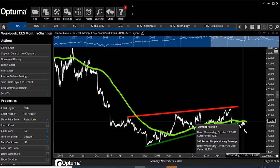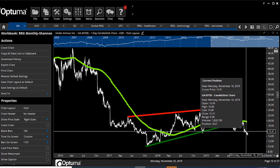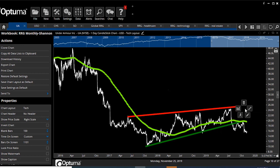So this was another great sign that you wanted to see the stock try to turn around, but it hit the 200-day moving average and then turned lower. So it used that average as a resistance and headed lower from there. And at this point, we see the stock heading into another downtrend.